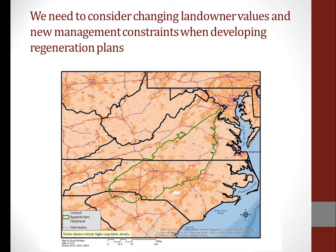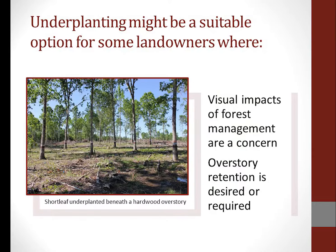So oftentimes, if they can be talked into shortleaf, it's for wildlife management objectives, aesthetics, and things like that, where a giant clear cut to regenerate an even stand is not within their goals and objectives. So we looked around and tried to find some type of method that might be effective in regenerating shortleaf pine in these changing conditions, where public opinion and some of the management constraints come into play. And we found underplanting.